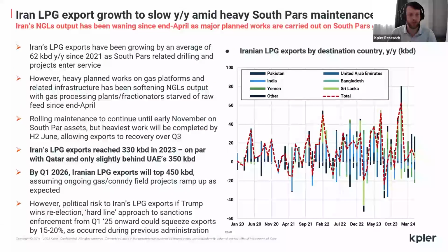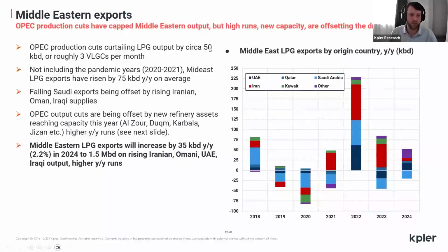So this is the slide on Iran. Obviously, the slide deck will be shared with all participants a bit later today. Essentially we see Middle Eastern exports rising by a couple of percent year over year. They are being held back by the OPEC production cuts, as the vast majority of the LPG production in the region is linked to crude and condensate output. So it will be next year, probably the second half of next year, where we're going to get a bit more growth. At the moment, we expect 35 kbd year over year growth to 1.5 million barrels per day.